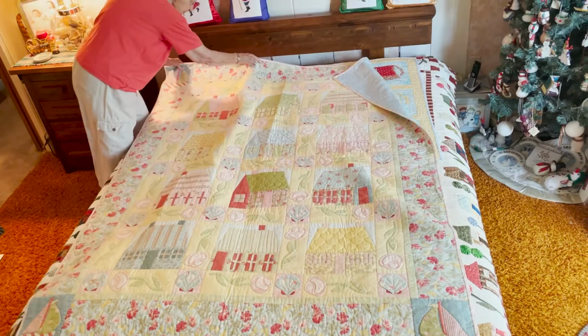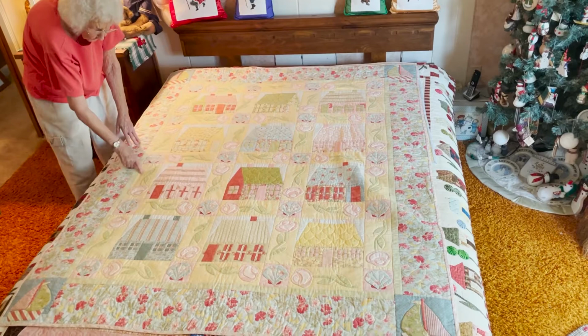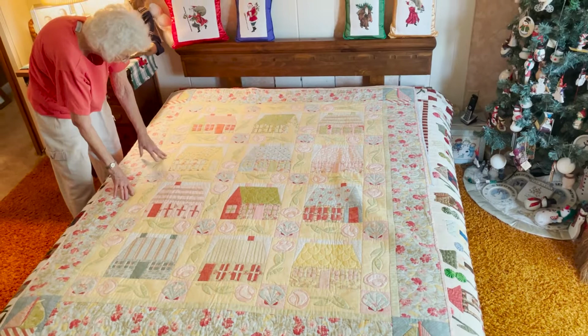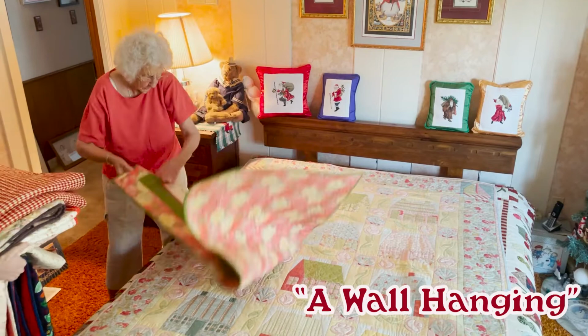Emily sent me this too, and I called her about a week after I got it and told her, I've made 30 roses. It's all hand appliqué. And she said, that was supposed to keep you busy all summer, but it didn't. This is a ball hanging I made that I think is really pretty. I don't know what I'll ever do with it.